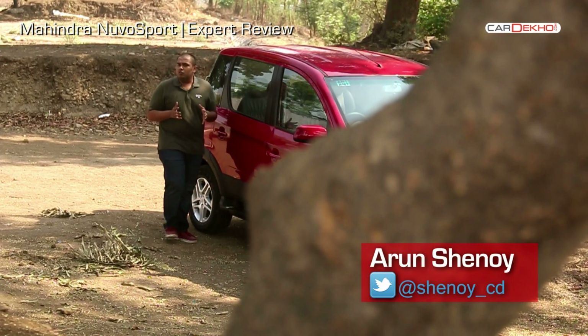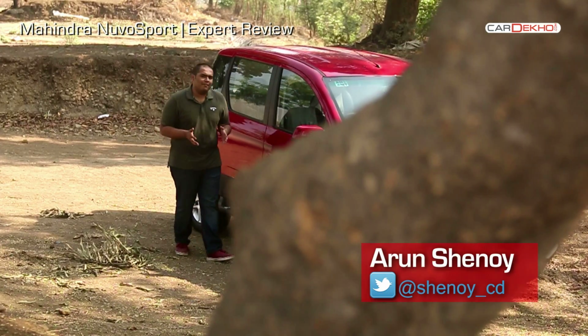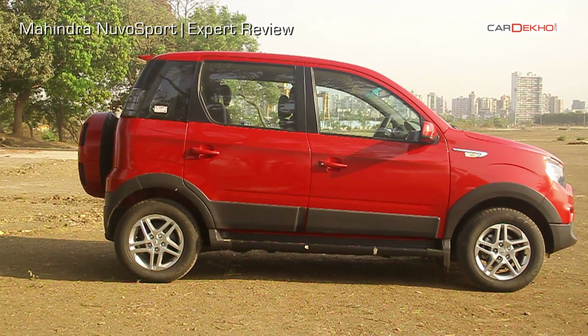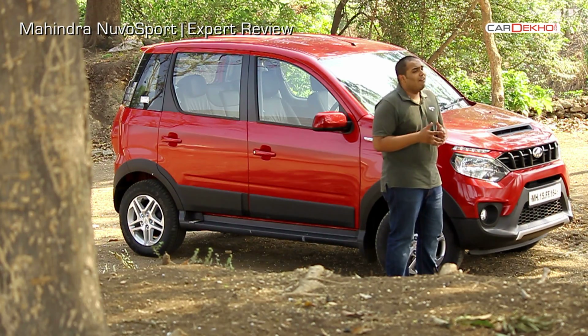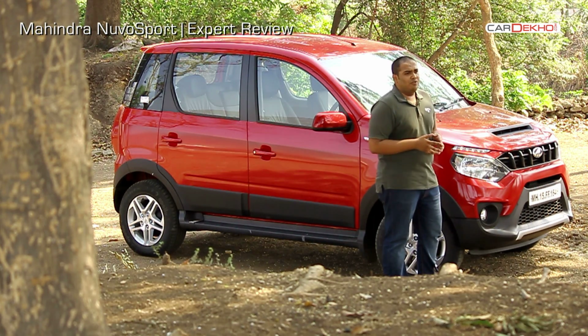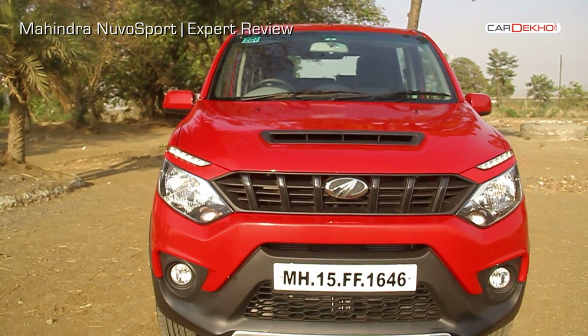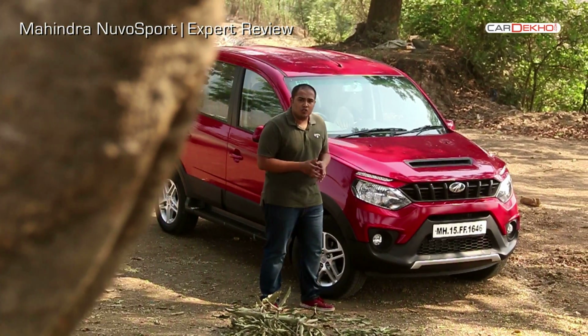Now the sub 4 meter rule has been a curveball for most manufacturers in the country. However, our very own desi Mahindra seems to have developed a liking for this odd rule. They have not one but two compact SUVs in their portfolio. Ladies and gentlemen, say hello to the TUV 300's elder sibling, the Mahindra NuvoSport.